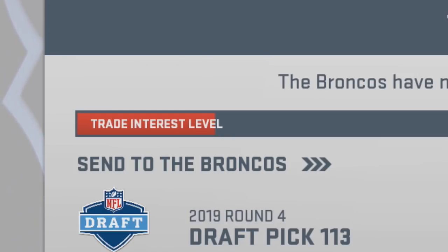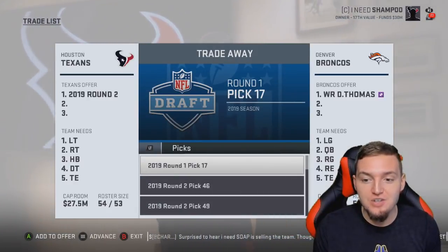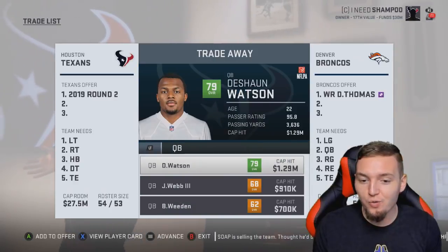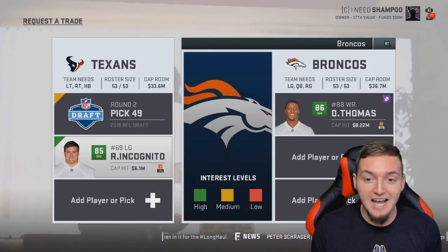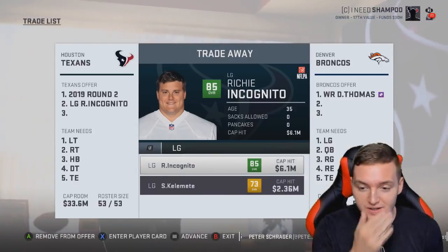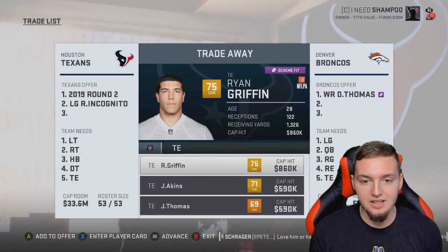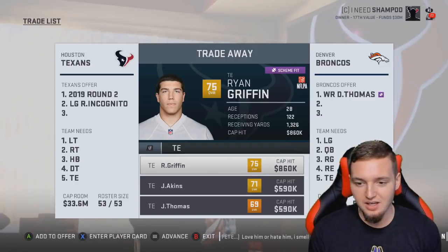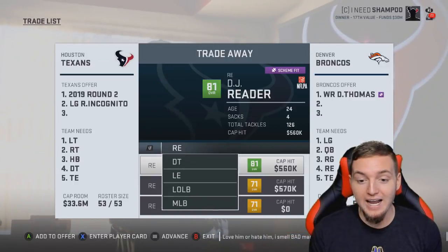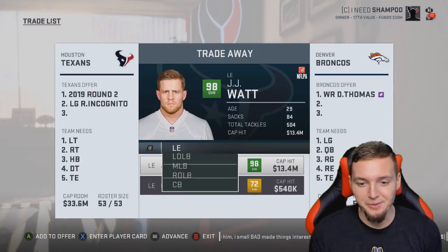It's gonna take a lot. Wow, this is gonna take so much. They need a quarterback, but I'm not gonna throw in Deshaun Watson for this video because that would just be crazy. So that's actually got the deal about three-quarters of the way to going through. They also need a tight end. So if we throw in our tight end, Ryan Griffin, do they want him? They don't, unfortunately. Oh, I got an idea. DJ Reader, I want to see something.